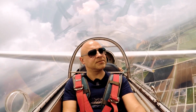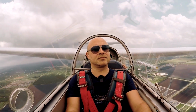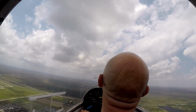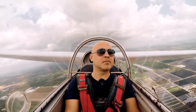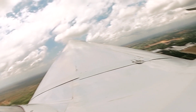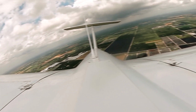Got controls. I'm going to set you up here. You see the slack rope? Whenever there's slack rope, the way to tighten it is with your rudder. The slack was to the left, so I put right rudder to tighten it. All right, I'm just going to follow here for a bit.